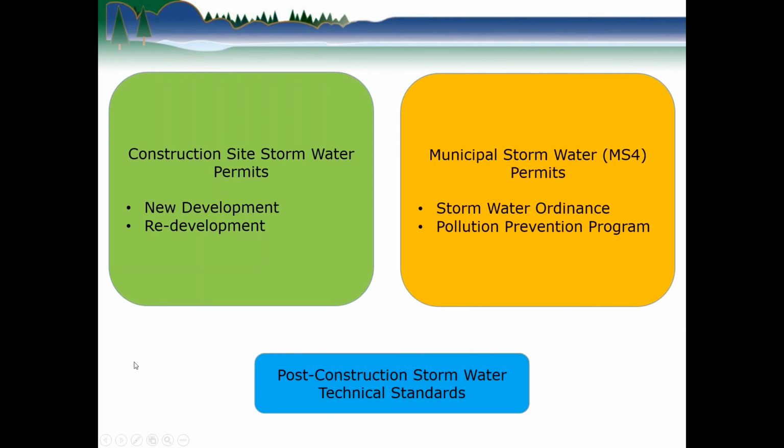So here's kind of the picture of the way the department regulates long-term maintenance for stormwater. So we have our construction site stormwater permit program that's been in place for the last 25 years. And this would be construction sites. Initially, construction sites that disturbed more than 5 acres of land, and now obviously the last 20 years it's been 1 acre and larger.